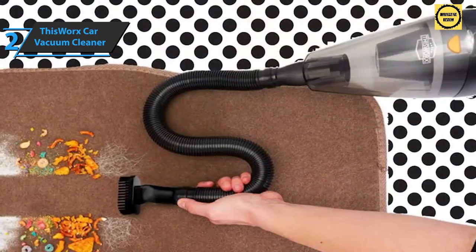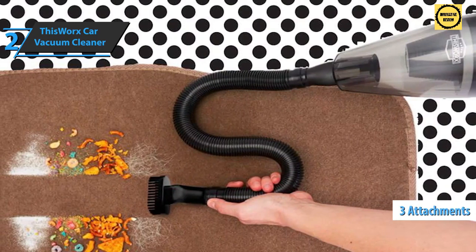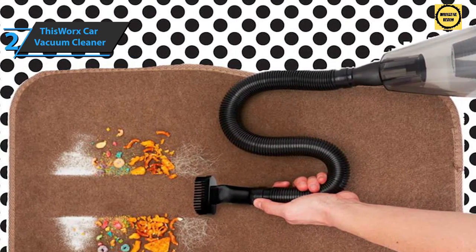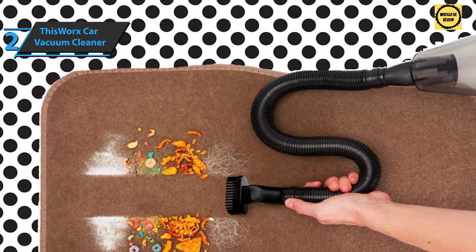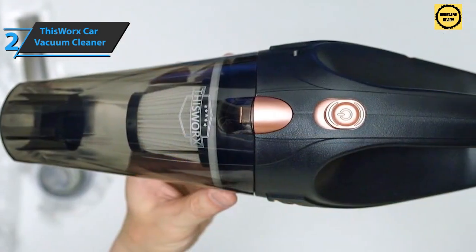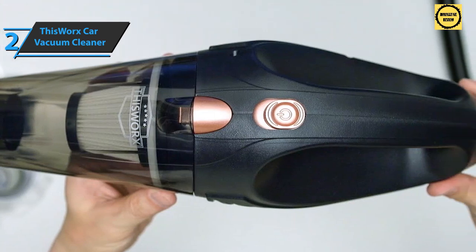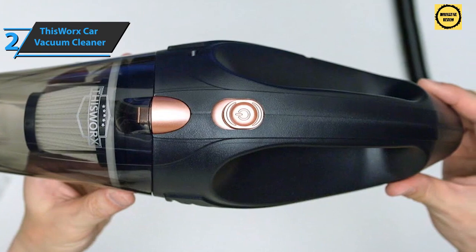The handheld vacuum cleaner includes 3 different attachments, including a pet hairbrush. Furthermore, the container in which the dirt is stored is transparent, so you can see all the debris that enters the device. This fella is a great gift for someone who travels often. Users love this small device because of its convenience. ThisWorx Car Vacuum Cleaner includes 3 different accessories in the box: a brush nozzle, an extendable head, and a flathead.